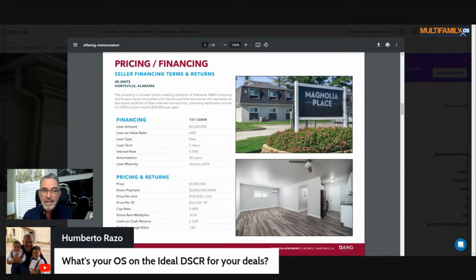A Class B asset, you're looking more at a 1.4. And a Class C asset, you want to price that property and the financing such that it's a 1.6 debt coverage ratio. If you're looking to buy a C-class property with a 1.2 debt coverage ratio, you have to price that thing and you have to do everything perfectly for it to work. And nothing works perfectly on a C-class property.